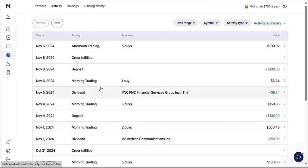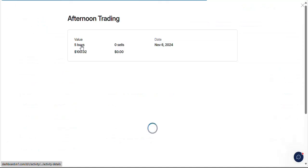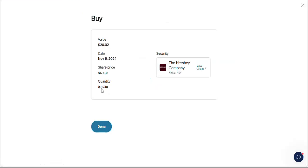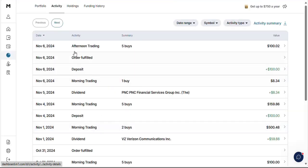So we're going to see PNC's next dividend go up, and also with these 5 buys as well, we're going to see what the next dividend is going to be, as well as what the new monthly, quarterly, and annual dividend income will be going forward. So clicking on here in the activity log and the buys, we can see the first pick, Hershey's. Hershey's has just been getting hammered lately, and I decided to buy more shares here. I put the $20 plus the 2 cents I was unresolved, so I bought 0.11248 more shares of Hershey's.